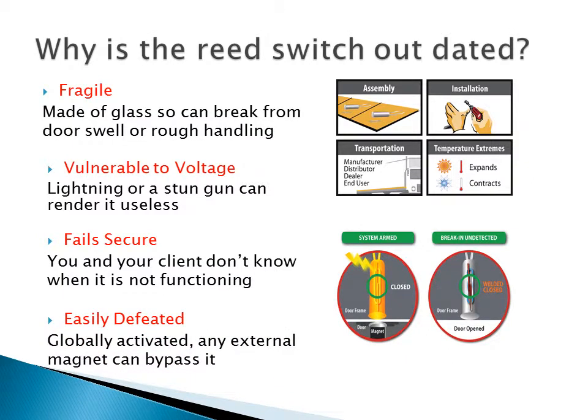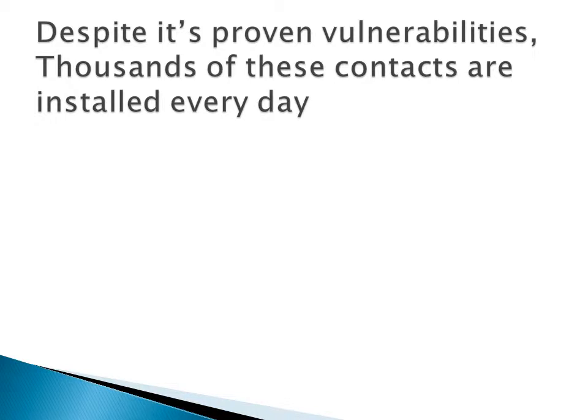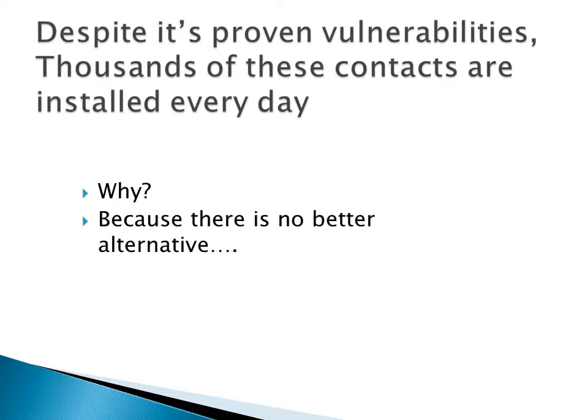And more importantly, the reed switch, because it was invented as a telecommunications device and not a security device, is easily defeated. Despite all these vulnerabilities, we use thousands of them every day in security systems. Why? Well, because there's never been an alternative until now.